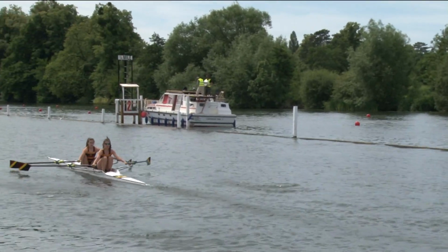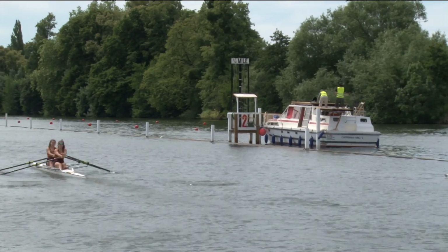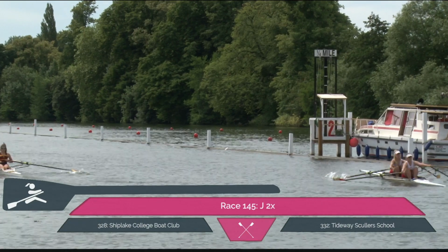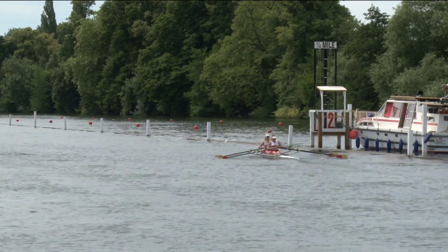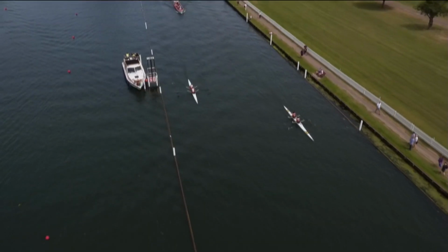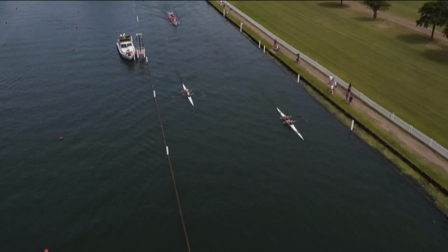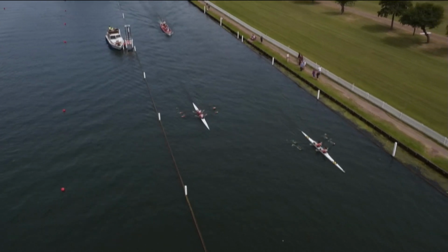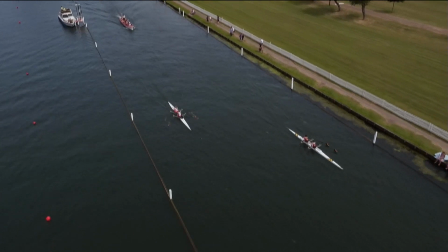The headmaster of the school, Greg Davis, was in here earlier, getting very excited about the girls racing. I think he'll be pretty pleased so far, as they have a lead at the top of the island. But Tideway Scullers School, well, we know they have some fight in them. Yes, the Tideway Scullers, they've been racing quite a bit today. We've seen them in various categories, and all have been competing really strongly. So again, it's nice to see another Tideway Scullers crew coming down with some strength down the river.